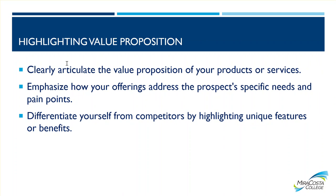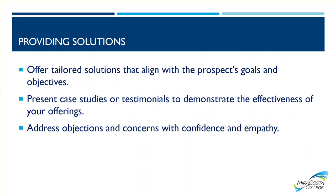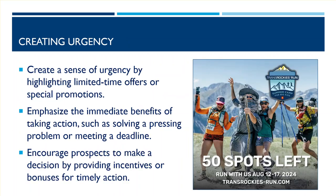features or benefits. Value proposition is a huge, what do we call these? Keywords in business, whether it's for business or nonprofit business. Providing solutions. So you want to offer tailored solutions that align with your prospect's goals and objectives. Present case studies or testimonials to demonstrate the effectiveness of your offerings. So it's great to have referrals as well. So previous clients, previous projects. Address objections and concerns with confidence and empathy.